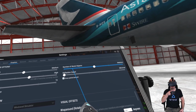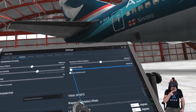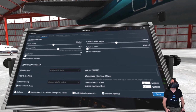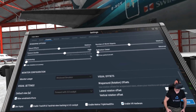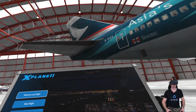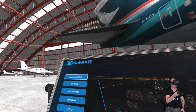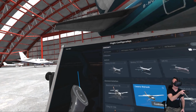And let's see, we have number of world objects. I put this on medium and also no reflection detail. I think that's gonna be too much for my computer to handle. I have an Intel i7 4790K overclocked to 4.6 gigahertz. But keep in mind, guys, I'm actually recording this at the same time, so I don't want it too demanding, so it gets stuttery. We're gonna use asynchronous reprojection as well to get the best possible reprojection, so we have silky smooth head movements at least. So guys, let's jump into a new flight.